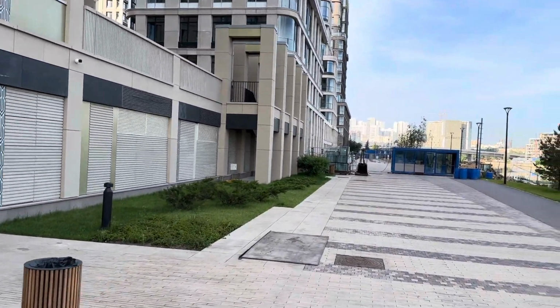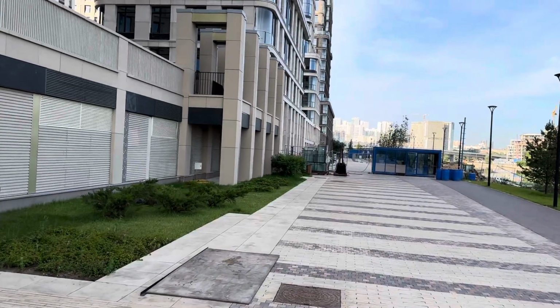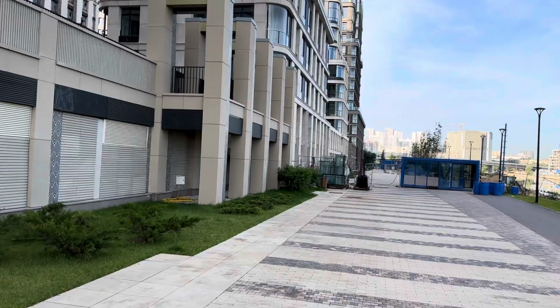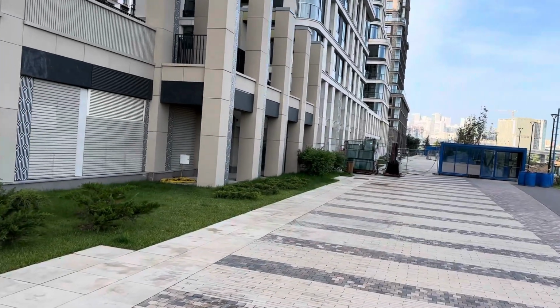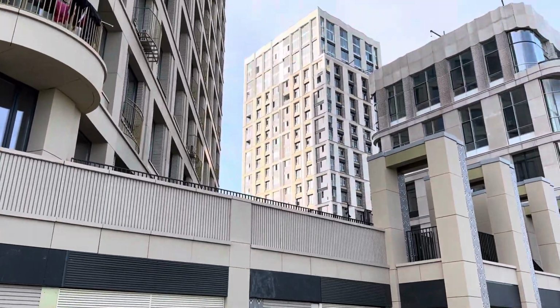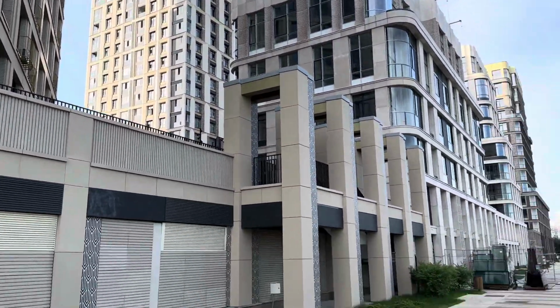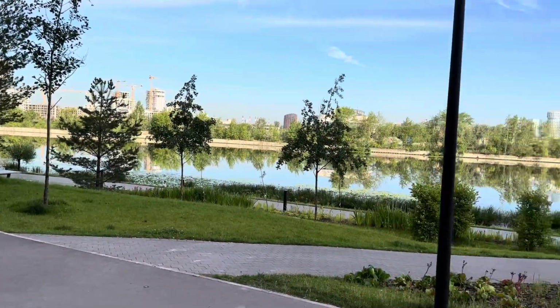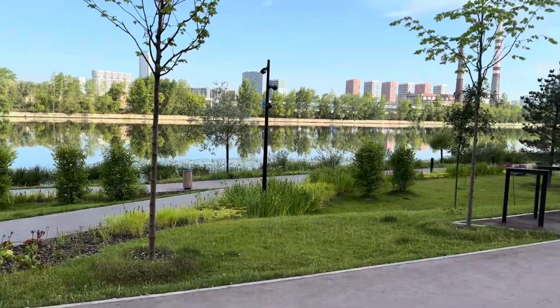I've got to go back here, it's all locked off. I didn't know that. Let's have a look down here anyway. So yeah, that's not finished yet. That's a bit of a shame. So yeah, just show you up there. Let me just do you a panorama. Beautiful.